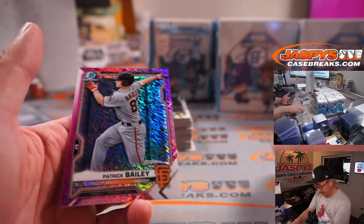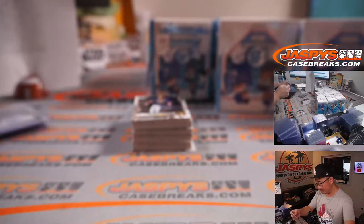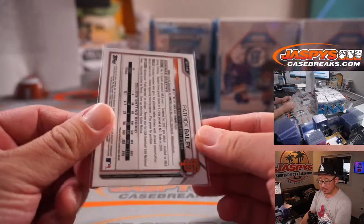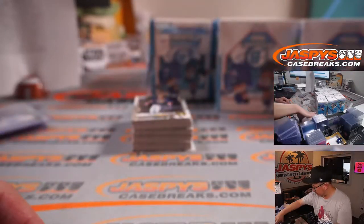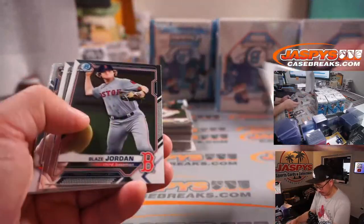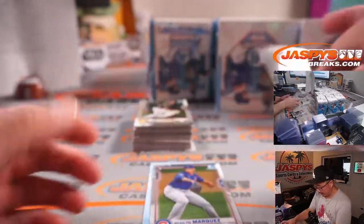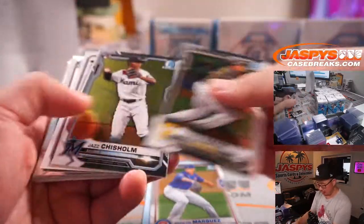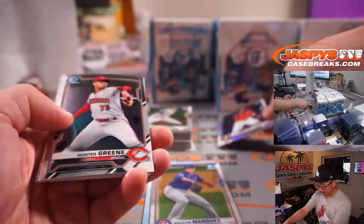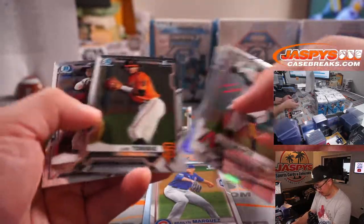And we got a pink shimmer, Patrick Bailey, or fuchsia, or magenta, whatever you want to call it, to $199. That's Brad and the Giants, my rivals. And a redemption has usually, I feel like that redemption has usually been that one Twins player. There's Luisa Reyes, refractor to $499 for the Twins. Who has got the Twins in this? Tim Leahy with the Twins.